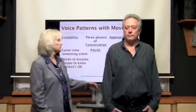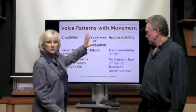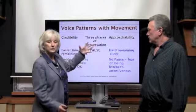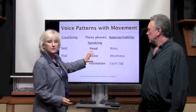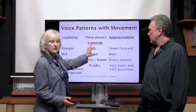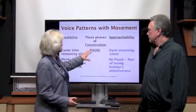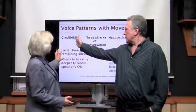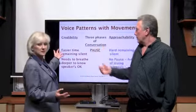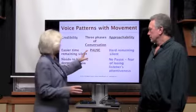So now we have another voice patterns with the movement. These are three phases of conversation, and you have this chart in your manual so you can look at it more closely. There's the pausing phase, the speaking phase, and the listening phase of any conversation. If we go back to the pausing phase, on the credibility side, it's easy to remain silent in the pause, harder for the approachable voice.